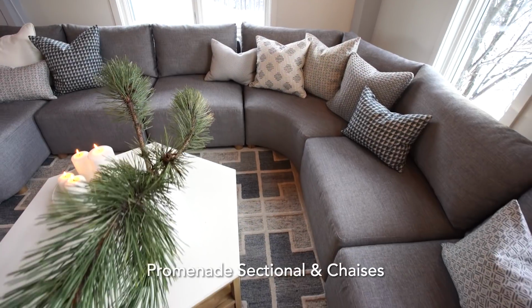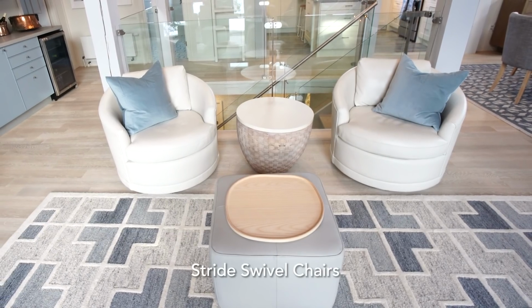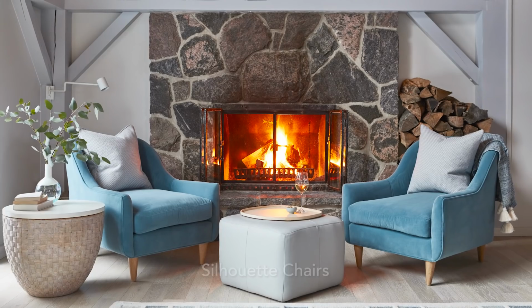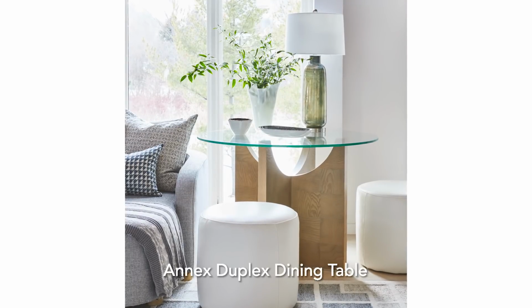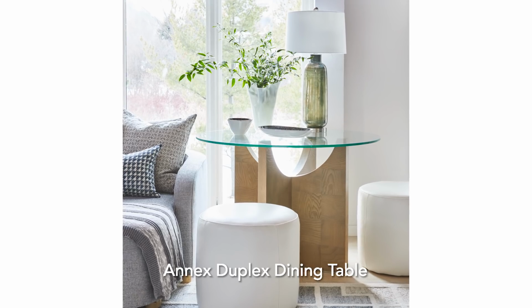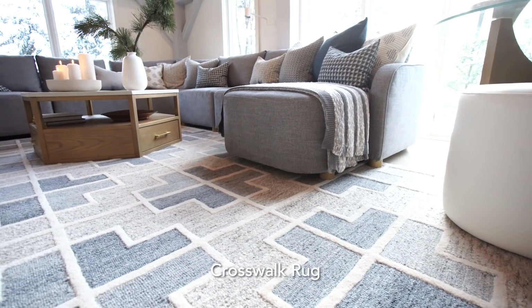We have a big sectional sofa that has not one but two chaises, one on each end. We have a pair of leather upholstered swivel chairs. We have two chairs that sit fireside. We have a games table just tucked in on the side that has two little stools that you can pull up to if you want to use it. And the entire thing is anchored by one of my brand new rugs.